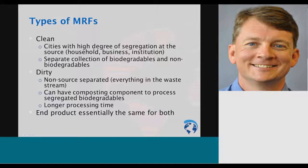In clean MRFs as well, we're typically separately targeting biodegradables versus non-biodegradables, and hopefully those are being separated out in the very beginning of that process. Biodegradables can contaminate the non-biodegradable waste stream, material stream, so we're looking to try and get that segregated out as early as possible in the solid waste management process.